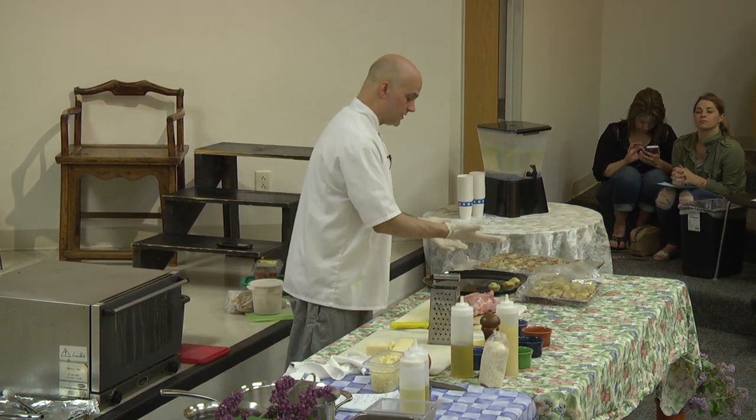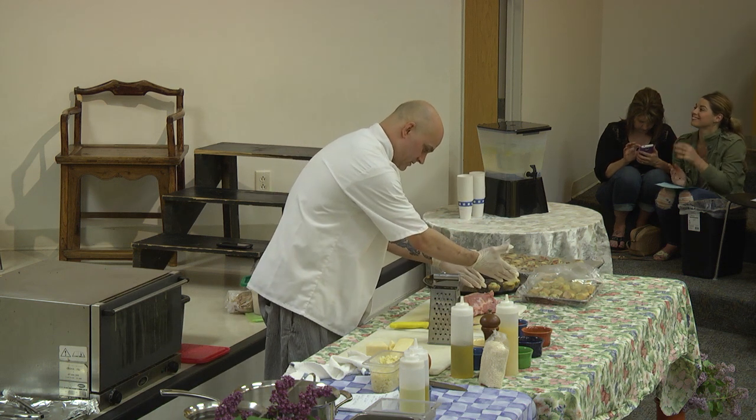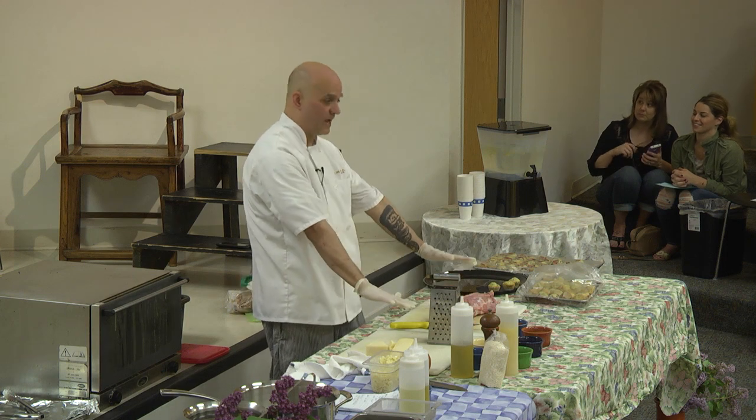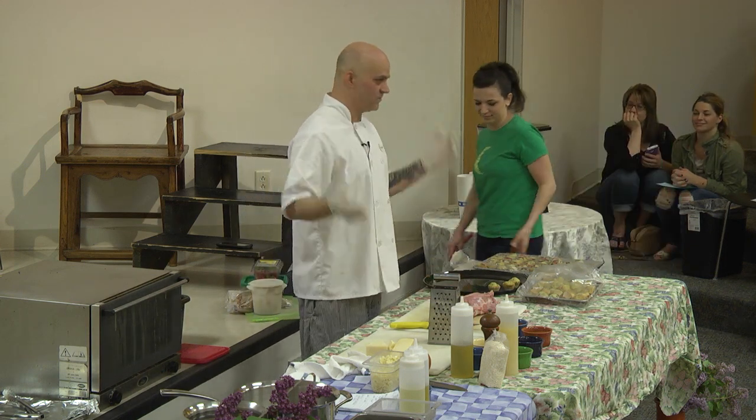And then, there's stuffed pork loin. You can butterfly this thing, take your knife and start cutting it, and then basically you can get it so it's flat, stuff it with things like cream cheese, ricotta, herbs, things like that.